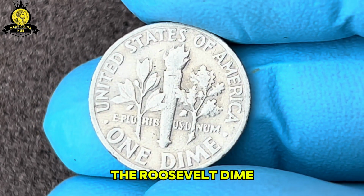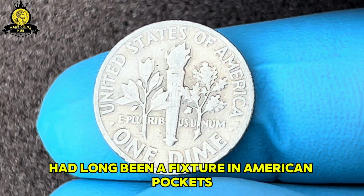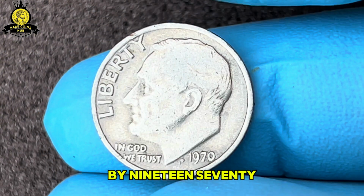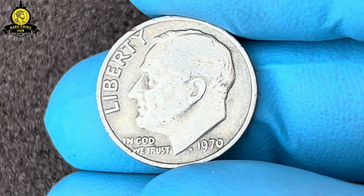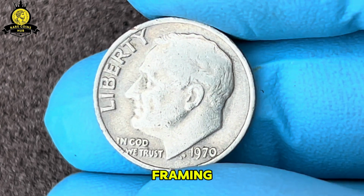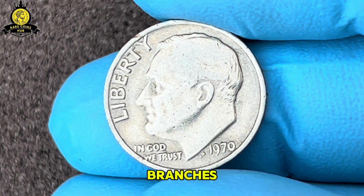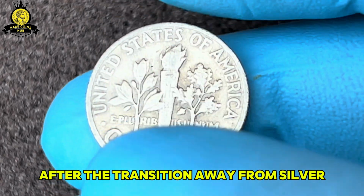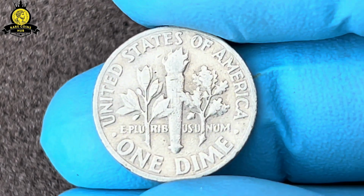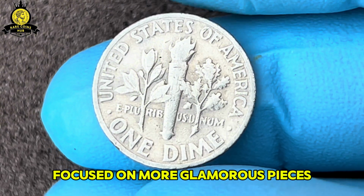The Roosevelt dime, introduced in 1946, had long been a fixture in American pockets. By 1970, the coin's design was a familiar one, the late president's profile facing left, inscriptions framing his image, and the reverse bearing a torch flanked by olive and oak branches. Minted in a composition of copper and nickel after the transition away from silver in 1965, these coins were largely ignored by collectors focused on more glamorous pieces.